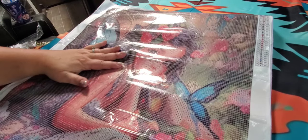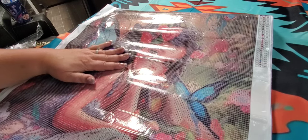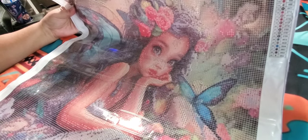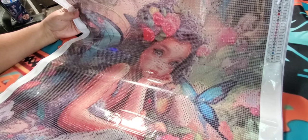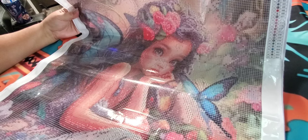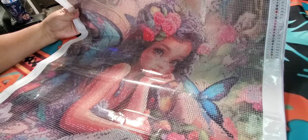I tried to order this painting off another site, and unfortunately it got lost. So my husband says, you know what, I'm just going to order it off of Temu and be done with it. This one has 29 colors, and it is 1 through 8, and then A through Z, and then it does have a couple symbols.